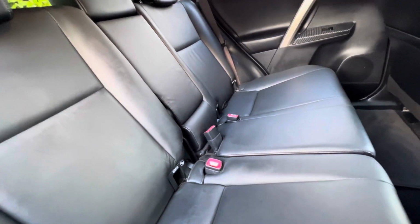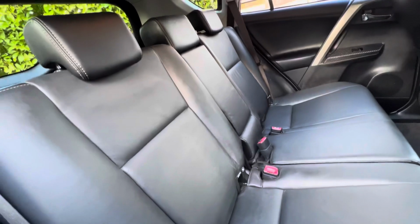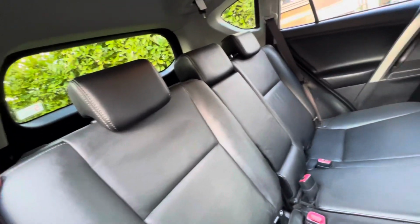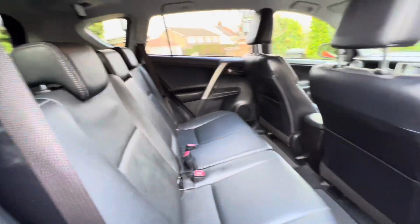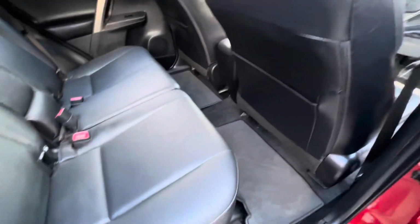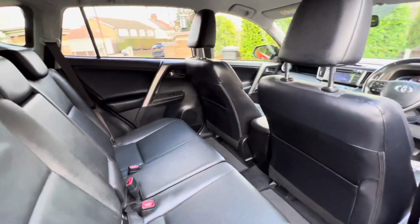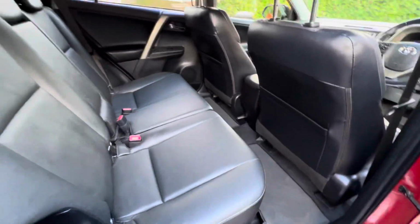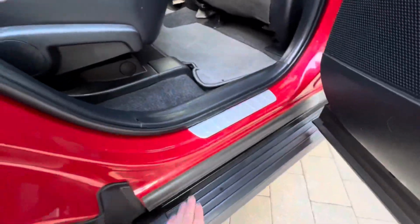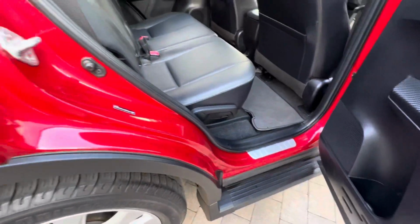Because the child seats do tend, with leather seats, to dent and stretch the leather. There's no indication of that at all, so I would stick my neck out and say it's never had child seats in it. Beautifully conditioned in the back. I don't think the back's ever really been used. It looks like the carpets and seats are brand new. They don't look like they've ever been sat in, or had feet on. Again, the little threshold strip, and there's your running boards on the side.